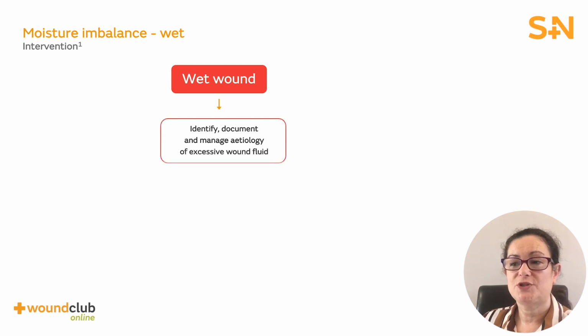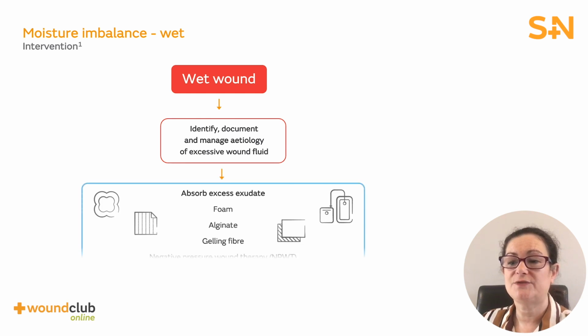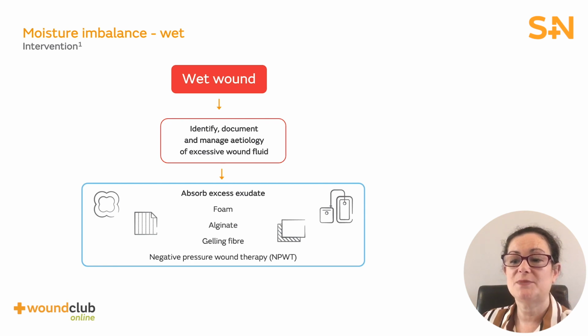For a wet wound, it's important to identify and manage the cause of excessive fluid. If the etiology is bacterial burden, infection, microbial management is required. For oedema from venous insufficiency, compression therapy is needed once you have ensured there is no arterial compromise. Ultimately, absorptive dressings and/or therapies should be used to manage the excessive exudate. Examples of products to manage exudate include foam dressings, alginates, gel fibre dressings, and negative pressure wound therapy. Dressing therapy selection and/or change frequency may be modified as exudate decreases.